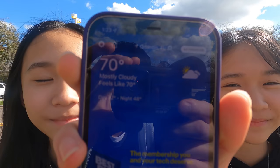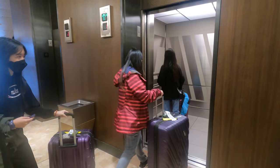Okay guys, we finally made it to Disney World and it is really warm here, it's 70 degrees. And in Maryland where we live, it was only 30 degrees when we left. Yeah, so it's much warmer here. And this year we're staying at the Contemporary Resort. So let's go in and check it out.